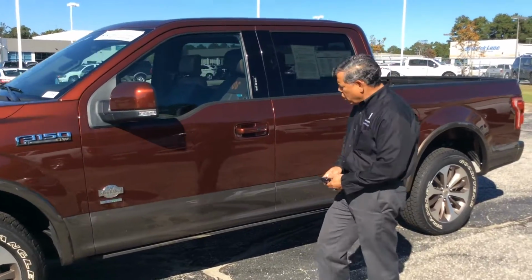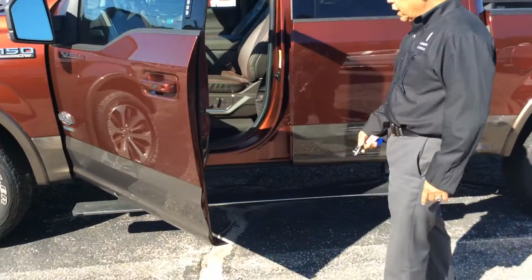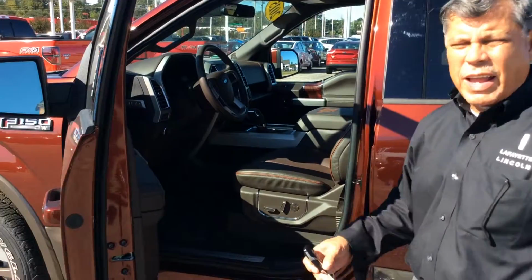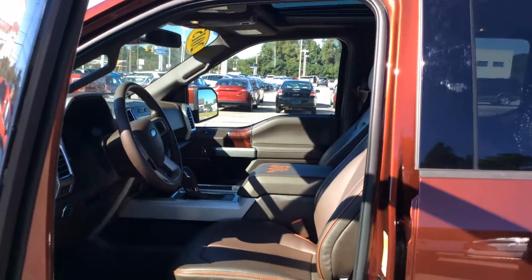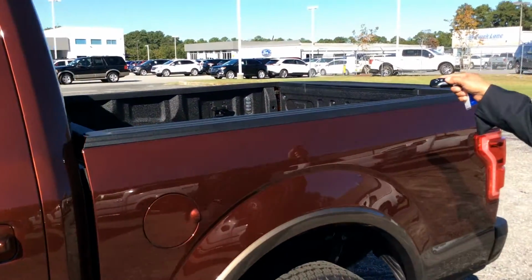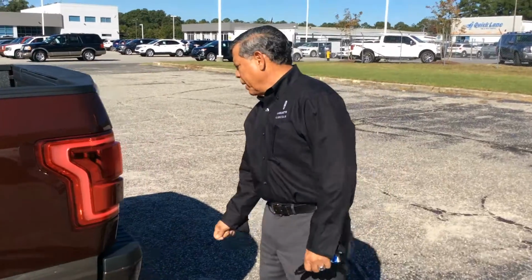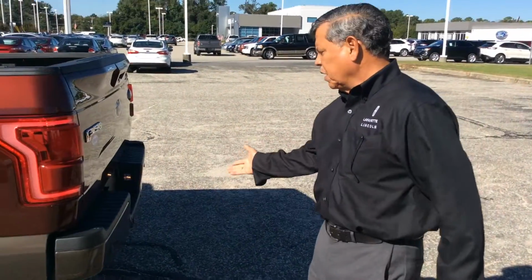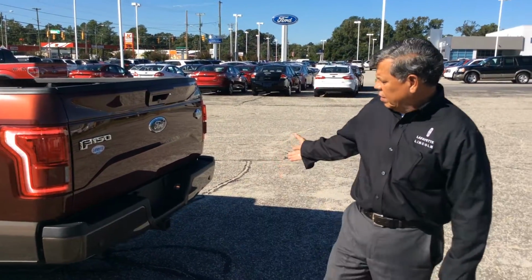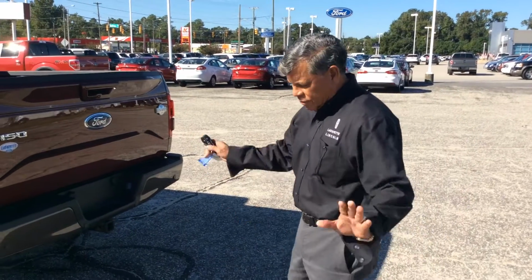This is a 4x4. I'm going to open up the door, as you can see. Even the running boards come out, electrical, power. It's fully loaded: sunroof, navigation, everything, you name it, you got it. This is a 4x4, as you can see, it's got Linex interior and the bed, loaded, reverse sensing, camera, tow package, everything.